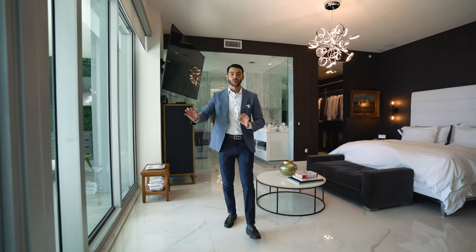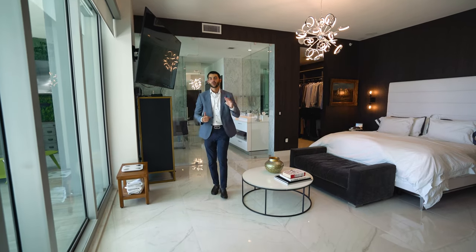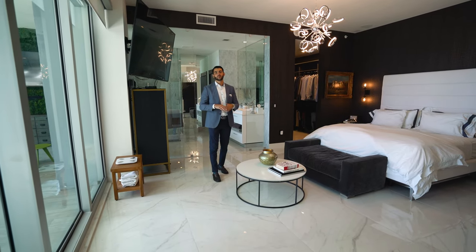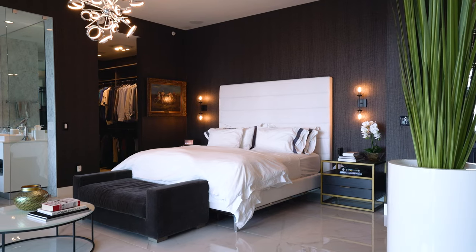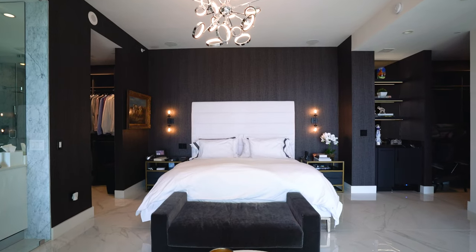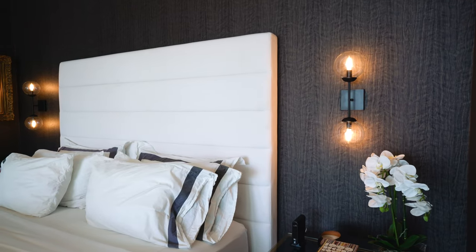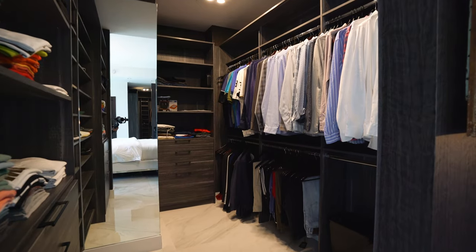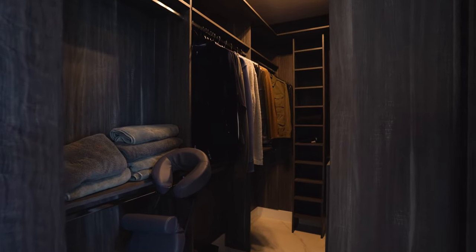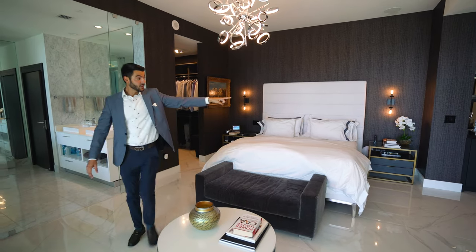Spend a third, 33% of your life will be spent right here in this room, maybe like 35, because of Sundays when you want to stay in bed a little longer, so 35%. All right, right here you have the impressive bedroom wallpaper, absolutely love it, the king size bed is huge. You have two walk-in closets, one built out walk-in closet here, custom, and another walk-in closet over there, and you have the bar over here as well.